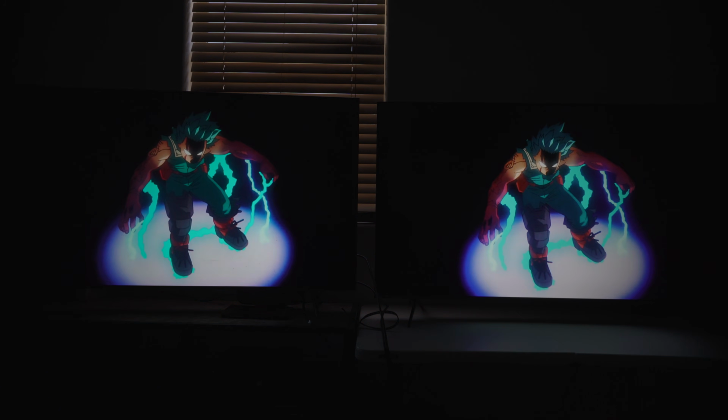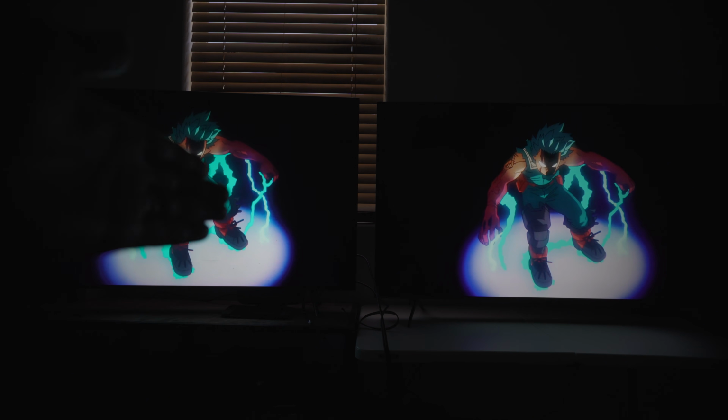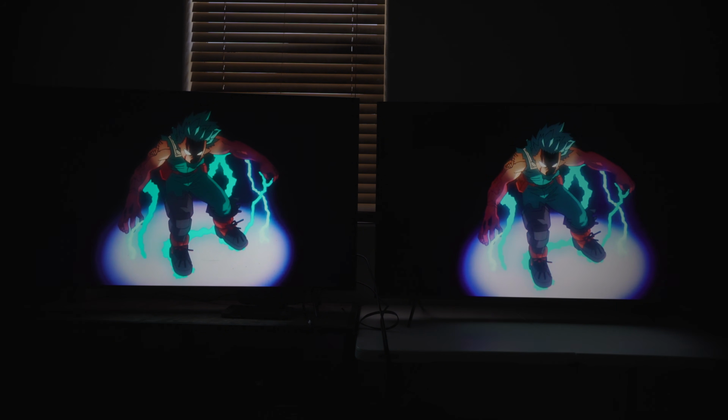So let's go to our first thing here, black levels. Everybody's asking, how are the black levels? Phenomenal. Now, to be fair, the black levels on the 2018 Samsung Q8FN didn't have any blooming either. I think this pretty much shows it. You know, you're talking about 2018 and the brand new 2025.